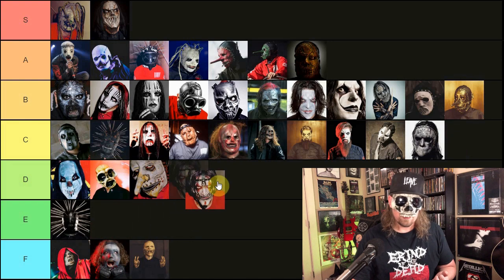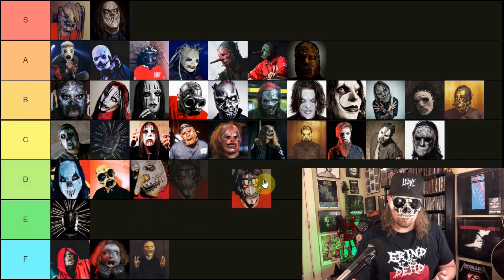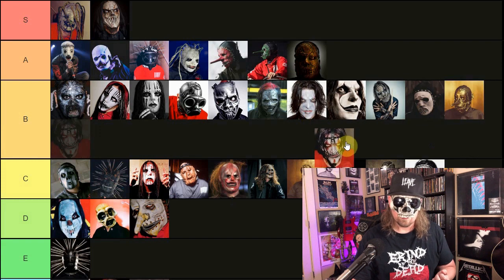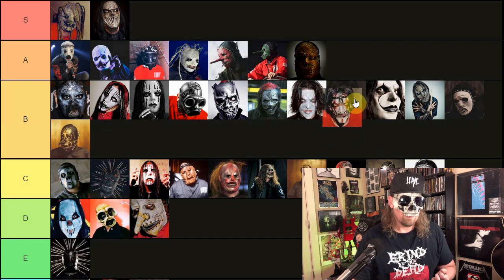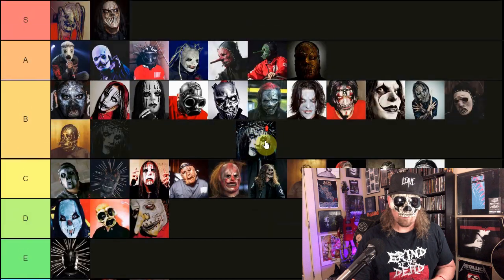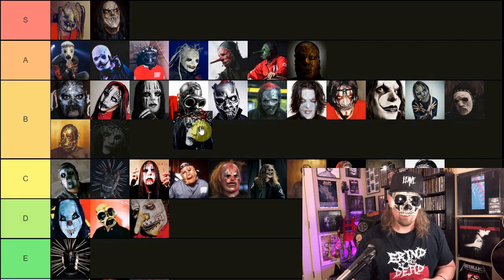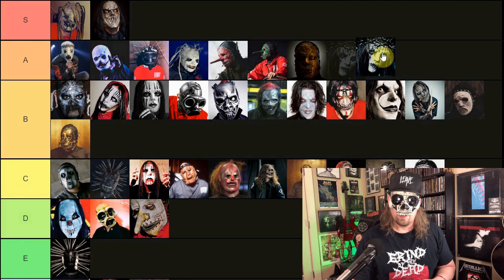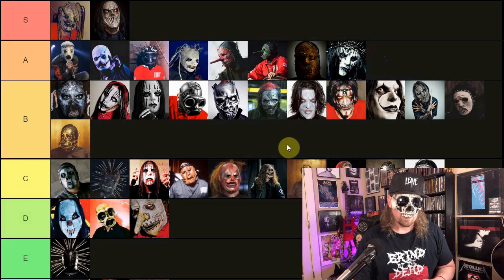Like OG Jim Root mask. I don't know. They're all almost created equal for me when it comes to those. I kind of like that it's so DIY too. I have a soft spot for the first masks because those were the first ones that I saw. Joey throwing in a little flair with the crown of thorns on this one, which is a cool touch. It's going for a different sort of theme at that point. Could I put that at A tier? Maybe, I'm thinking about it.